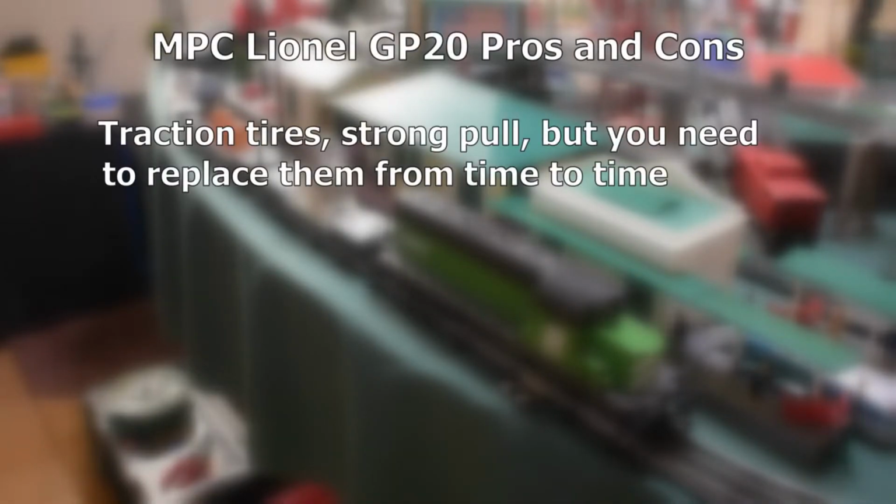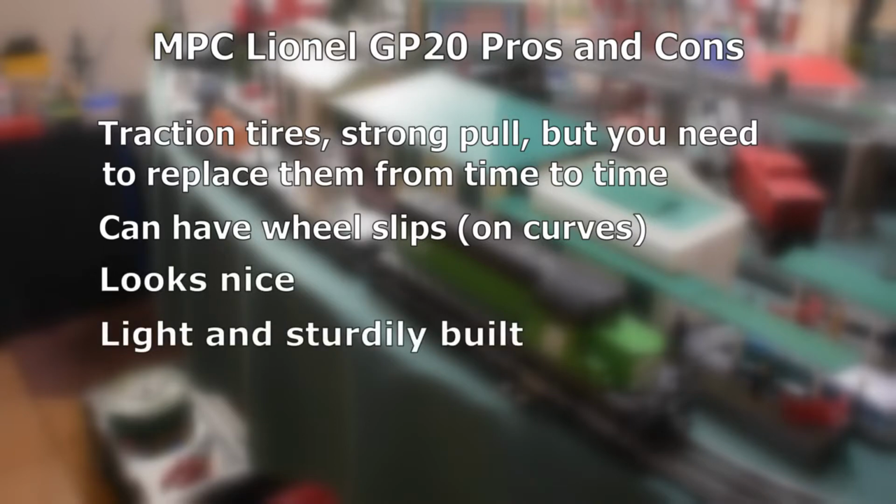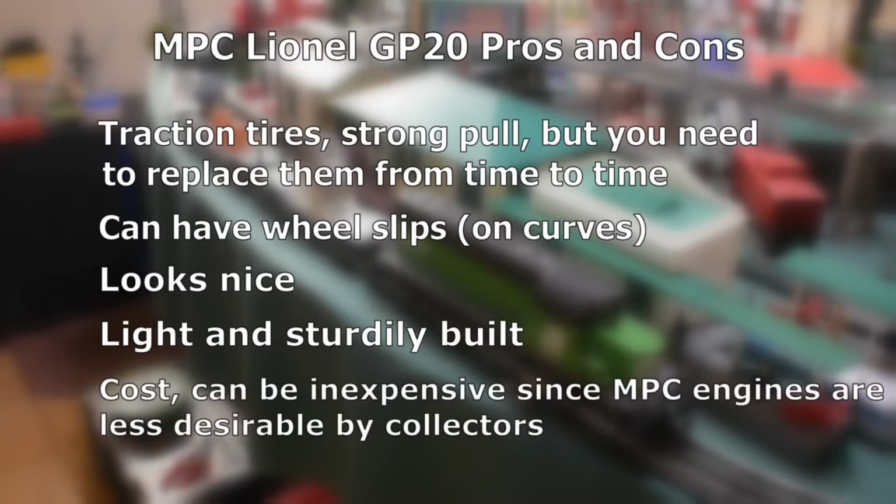MPC GP20 pros and cons. Traction tires, strong pull, but you need to replace them from time to time. Can have wheel slips. Looks nice. Light and sturdily built. Cost: can be inexpensive since MPC engines are less desirable to collectors.